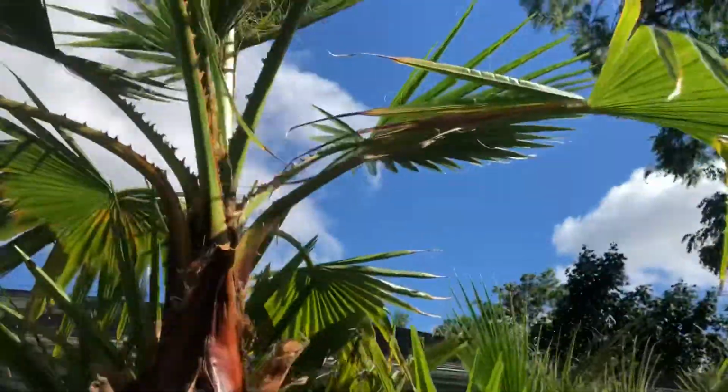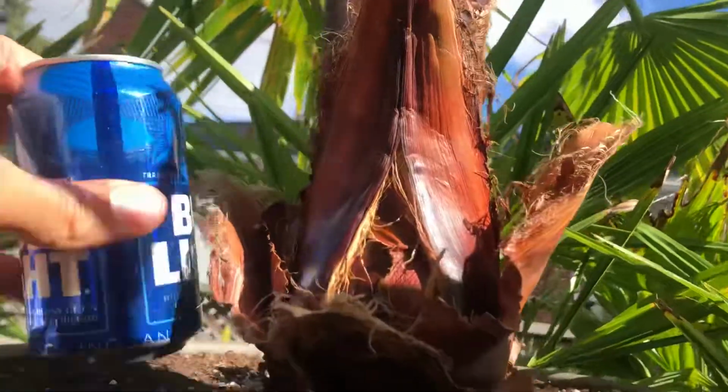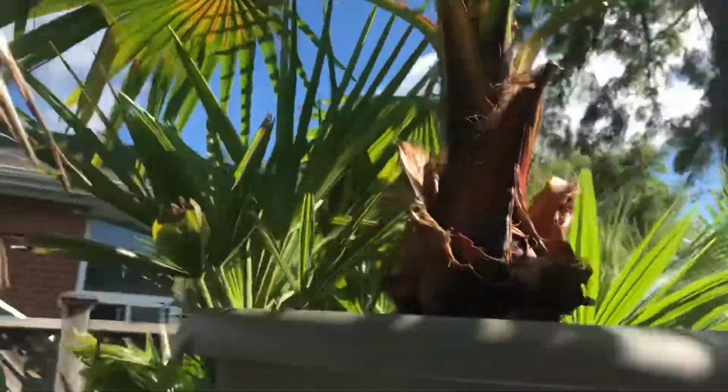This is my one from How Fast Does Washi Grow. It's looking good. Trunk is getting huge. Trunk's bigger than a beer can anyways. It's looking really good, and the trunk's expanding really good. It's pumping out the leaves.